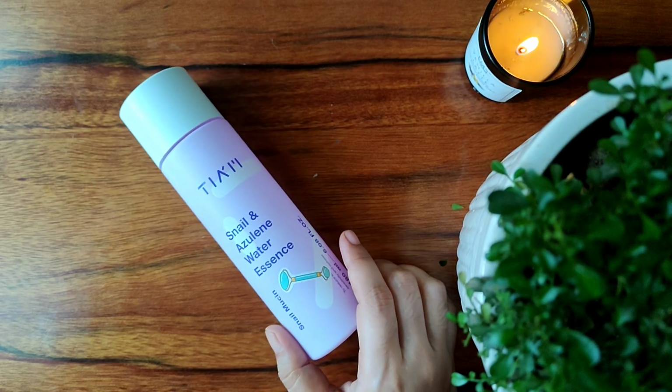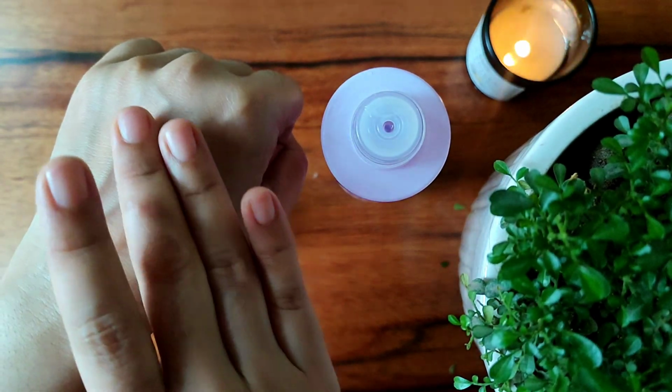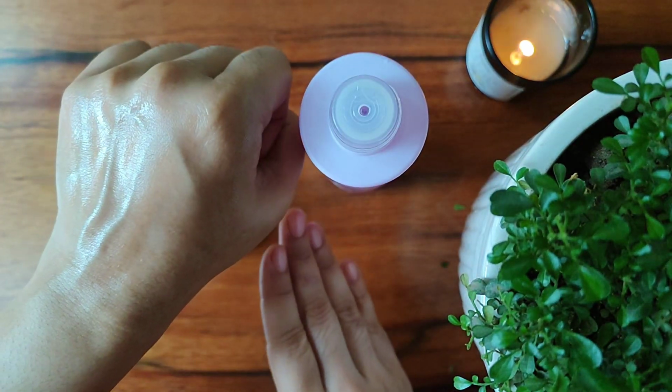Next is this snail mucin from Tiam. People are jumping over Cosrx snail mucin, na? You should try this one. I'm not using Cosrx snail mucin anymore. I'm trying this one and another one from Benton. If you have oily skin, acne prone skin, and if you are staying in a hot and humid weather, you need a snail mucin that gives you glow, and it will hydrate, and it feels refreshing. It's lightweight, fast absorbing. Get this one.